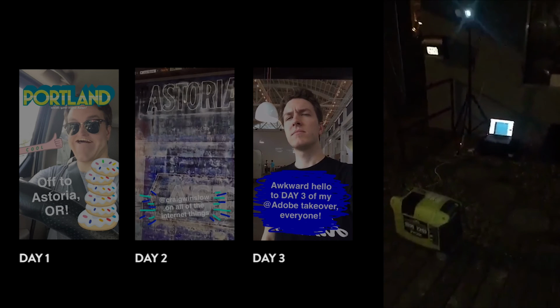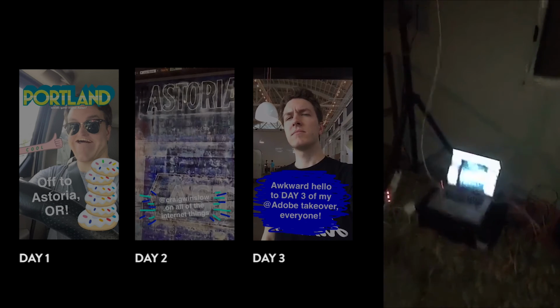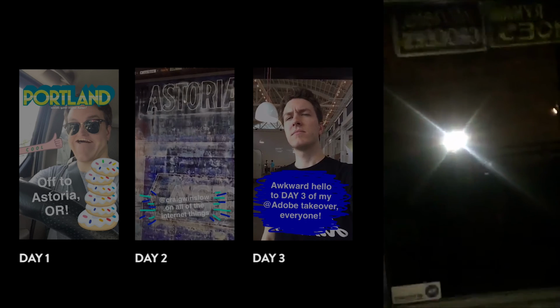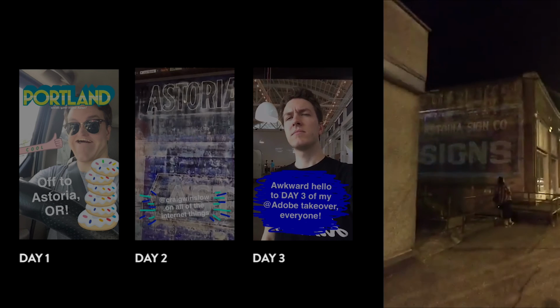And a little behind the scenes: the generator, which is a little loud right now, but my setup, projector 1 and projector 2 over here, and that's me. Hi. Here's how it looks approaching on the street too. It's kind of hard to miss.